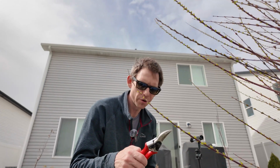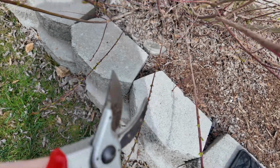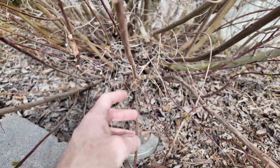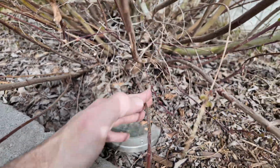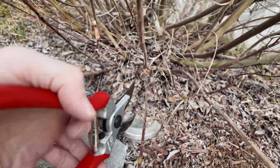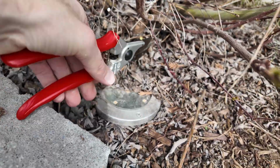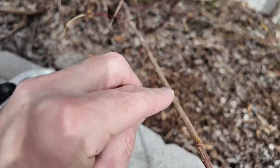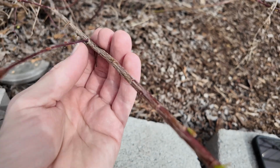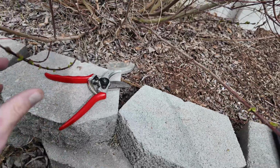Oh, get yourself some good pruners. These are those Felco 2. You can kind of see my cuts from last season, but I'm gonna cut all these. I'm gonna do it at an angle. So I'll show you real quick. It's gonna come down here low, and then I'm just gonna cut at an angle just like that. You'll see how there's these buds. You always wanna cut above a bud when you're cutting at an angle like that.